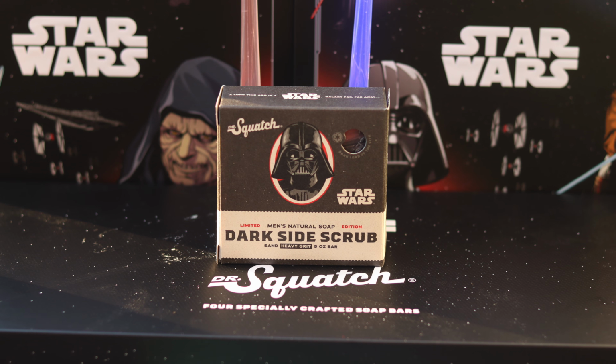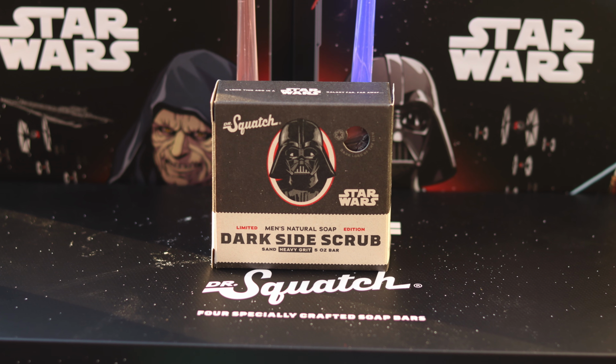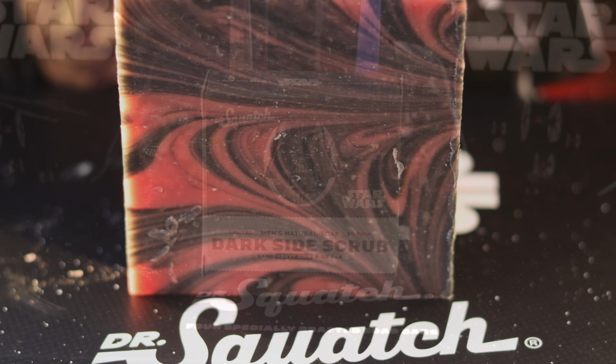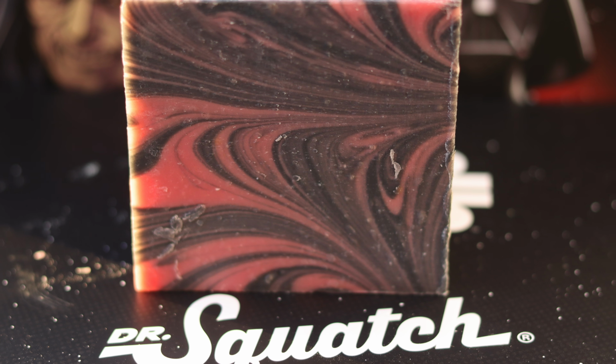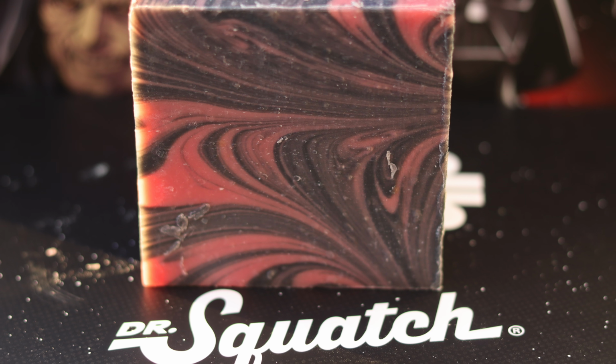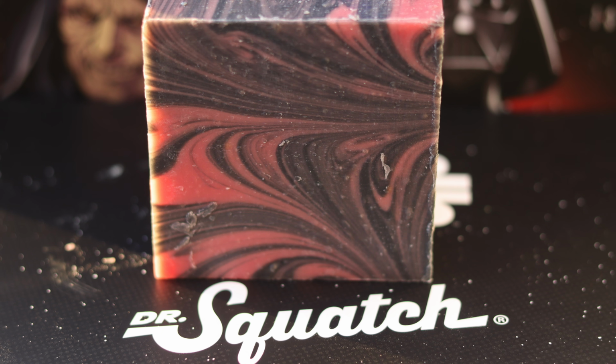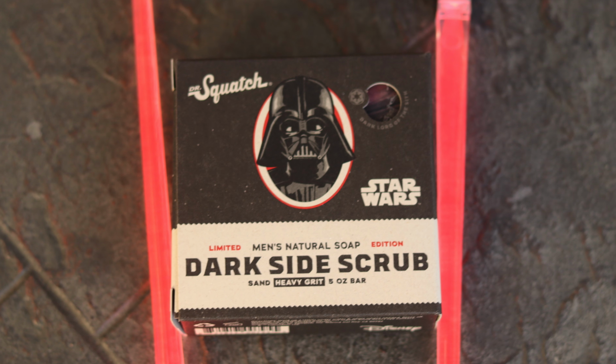Coming in next is the Dark Side Scrub, one of many Star Wars bricks we'll talk about today, and this Darth Vader boy is easily the worst for me. The bar is going for a charcoal or burnt theme and scent to it, so you can smell like Anakin after he got dick slapped by Obi-Wan into the lava. But while on paper it sounds cool, and ingredients like chokeberry sound cool, in reality this bar just doesn't work.